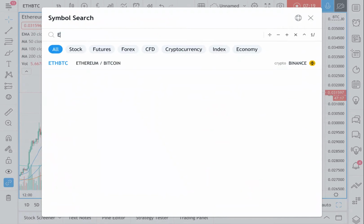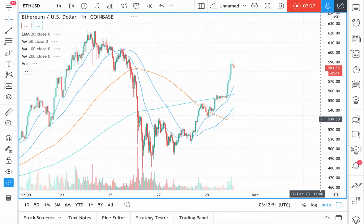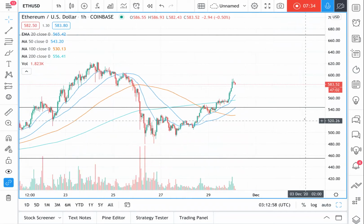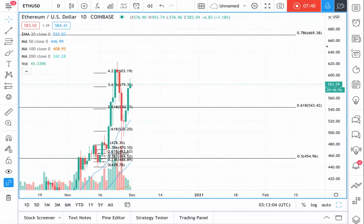Let's have a look at US dollar, and that again is bullish. I'm looking on Coinbase. It's above all its key moving averages by a long way. Right, let's have a zoom out first, and we'll look at that fib that I've got on there.